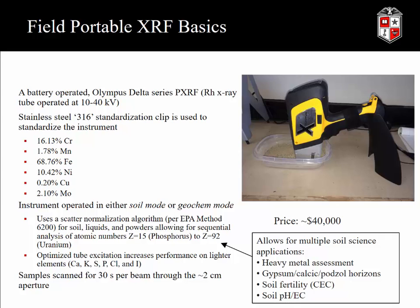Scanning here is totally customizable. I've typically found that scanning at 30 seconds per beam works really well. In soil mode we have 3 beams, in geochem we have 2. So one scan, typically 60 to 90 seconds for the entire package of elements, and that works really well. You can scan as long as you want. You could do 10 minutes per sample, but then you're losing the alacrity of the instrument, which is one of its major benefits.